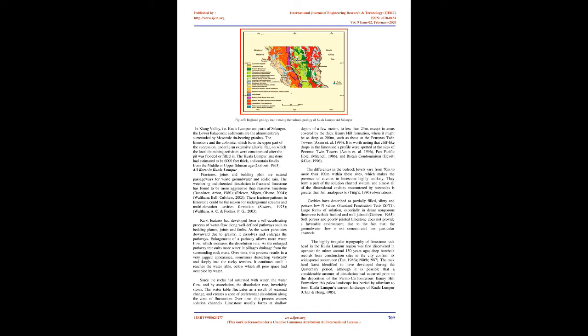Photographs viewing several limestone hills in Kuala Lumpur and Selangor are in Figure 6.